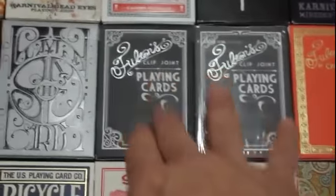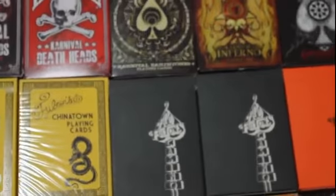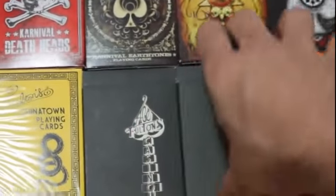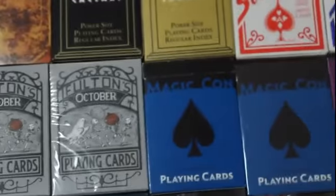Fultons now. Kryptoids, one open, one sealed. Chinatowns. And then Chinatown Year of the Dragon, one open, one sealed. And then we got Ace Fulton Casino Midnight, one open, one sealed. And nope, that one's sealed. This one's open and it's signed. And then we got the orange, the brown, the red, and the blue. And then the Fulton's October deck, which I just got, one open, one sealed.